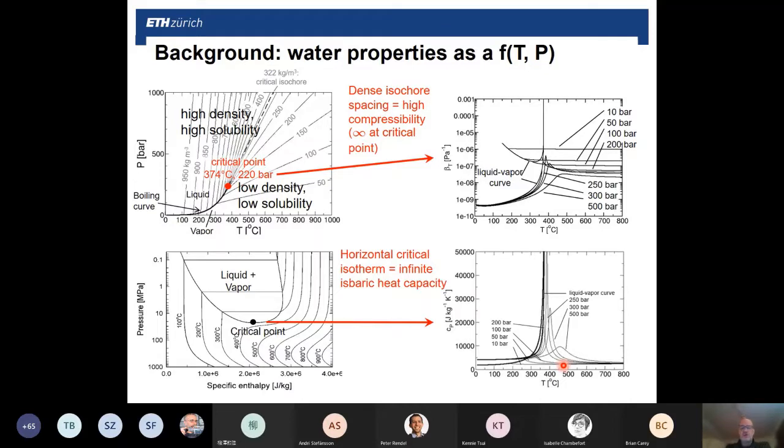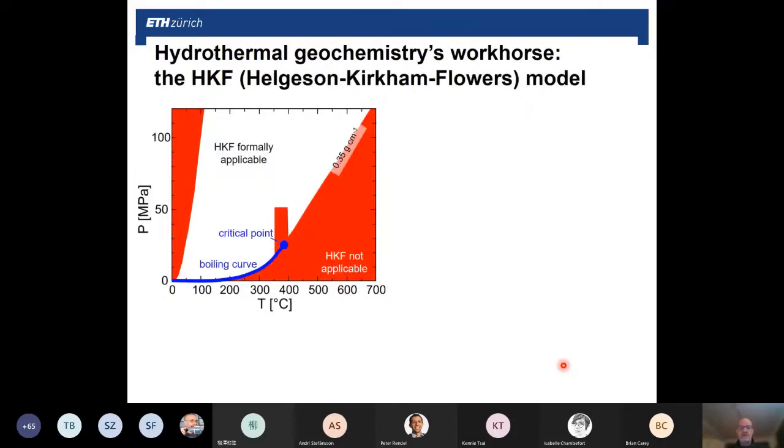So all these properties show some extreme behavior near the critical point, and this has made supercritical and critical fluids something considered very esoteric and difficult to handle. And that actually carries through to the chemistry. This is most impressively seen if you look at hydrothermal geochemistry's workhorse, the so-called HKF, Helgeson-Kirkham-Flowers, after the scientists who invented that model, also called an equation of state, that is implemented in the SUPCRT software.